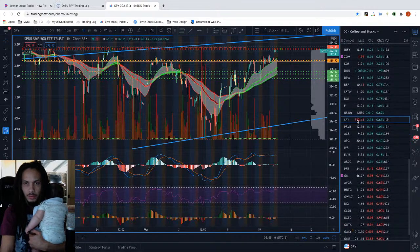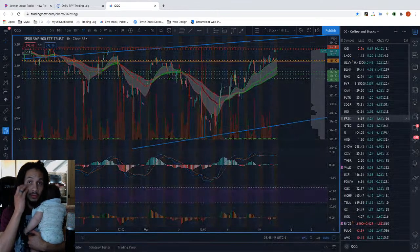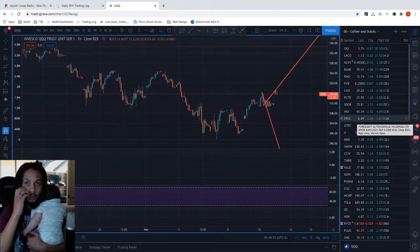And also the QQQ, because it gapped up pretty heavy today. I don't know if it's going to have any pullback in it. It looks like it may.